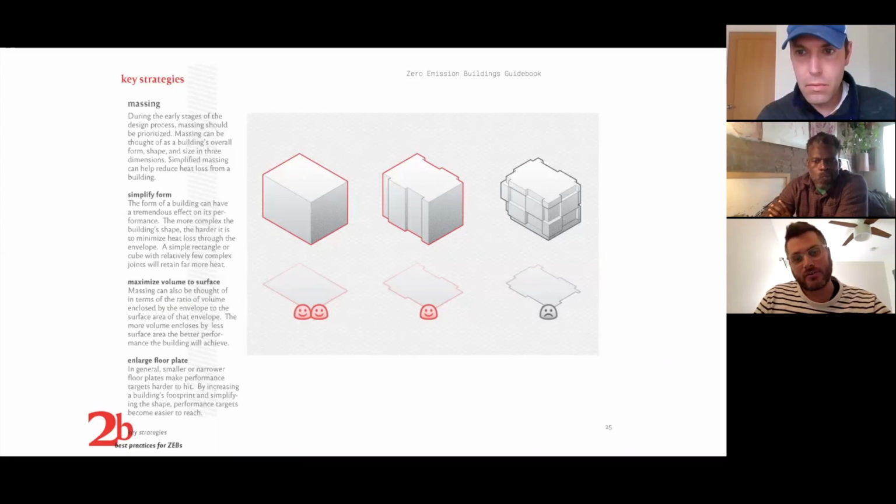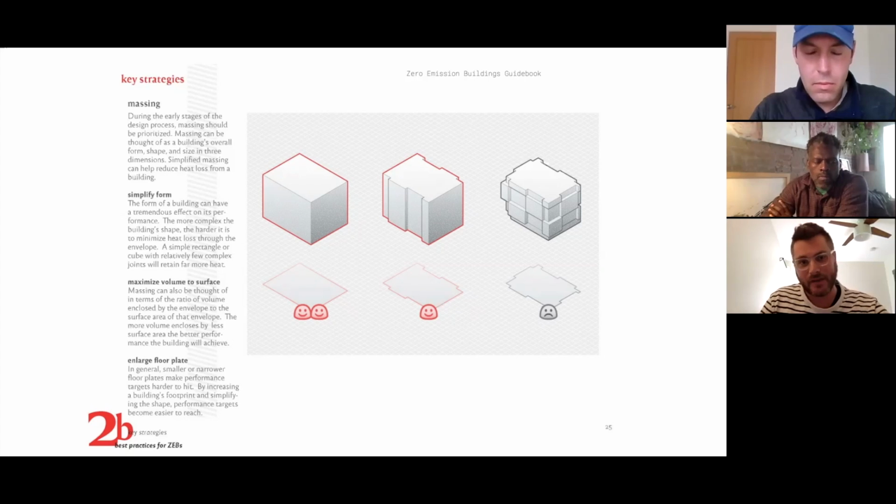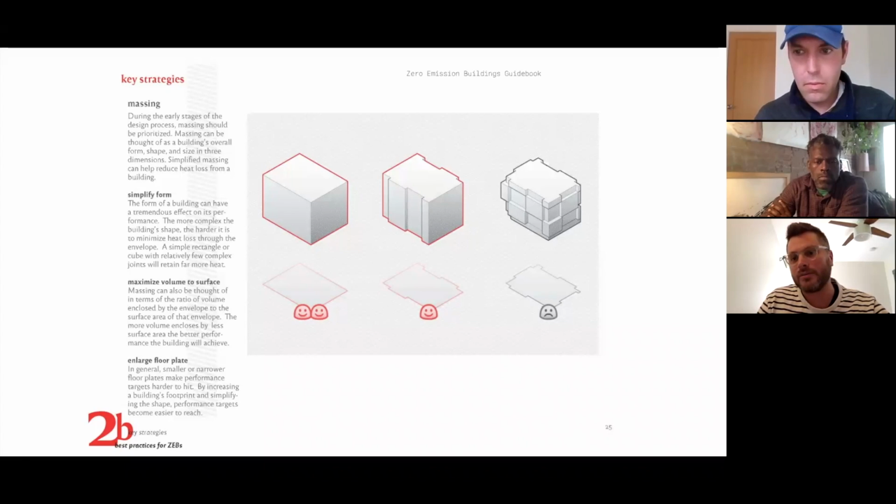So here we're just going through architecture 101, key strategies for massing, simplifying the form. We look a lot at surface to volume ratio in terms of high performance buildings. The more push and pull that you do, the more difficult the building becomes, and it's harder to achieve this matrix.